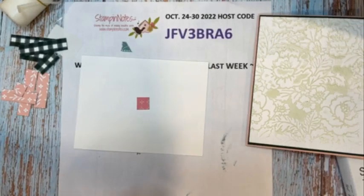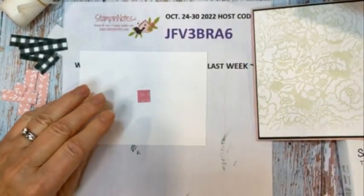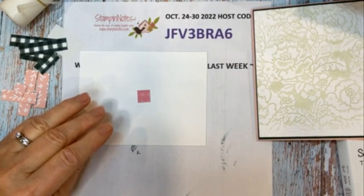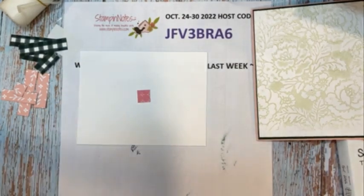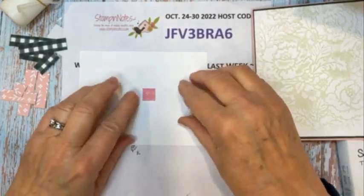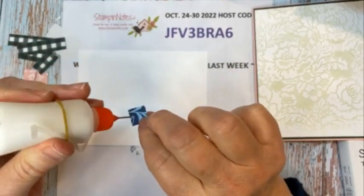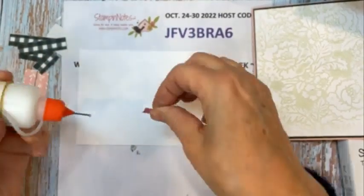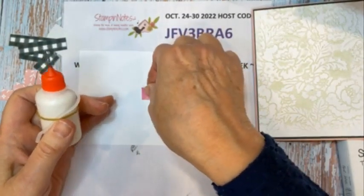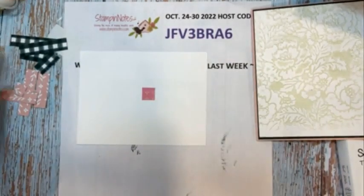And when you're cutting, the most important thing to do for this is to make sure you're cutting precisely when you're cutting these out. And they are tiny pieces, so it's a little tricky, a little more difficult working with. But this is half by half. And you could use an adhesive sheet if you wanted to. I'm out of it, so I'm just using glue.